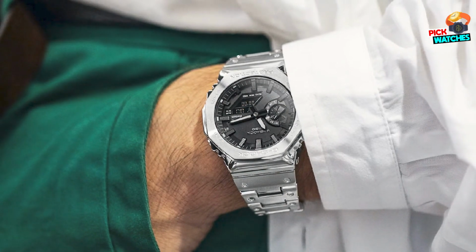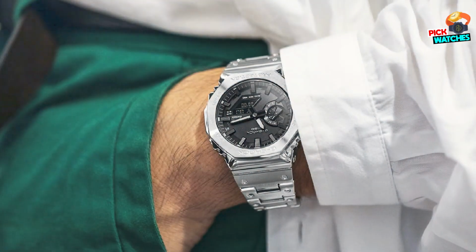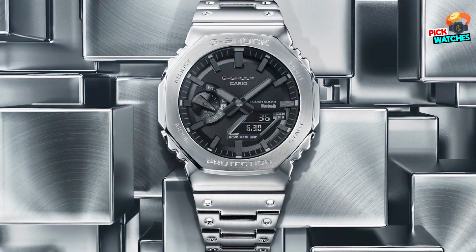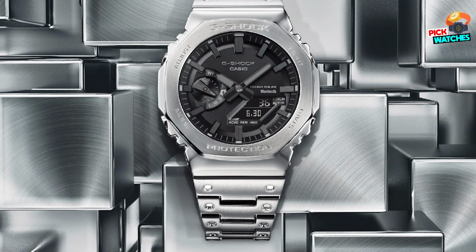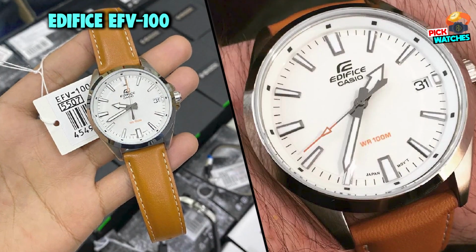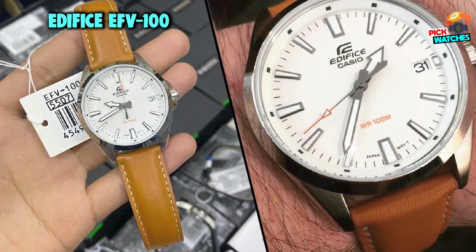Doesn't that mean you're getting more bang for your buck with classic Casio watches? If you want a classy-looking watch with a host of great features and a low price of around $99, check out the G-Shock GA-2100. The number 6 position is dominated by Edifice EFV-100.